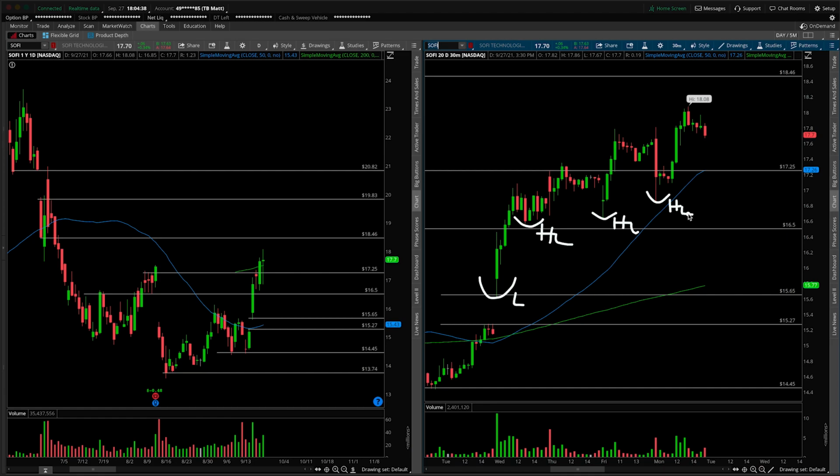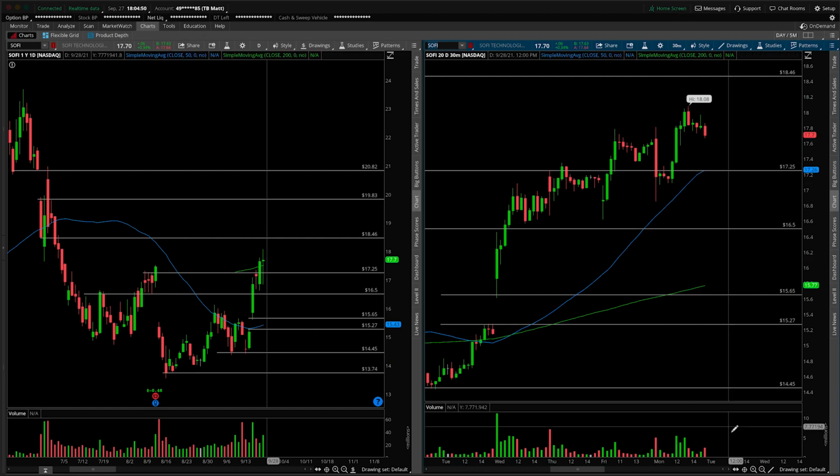So all things considered, the uptrend remains intact, and we did also set a new higher high, right? I'm not going to do the same thing, but obviously higher high. This was the prior high, prior high, prior high. You get the point. And what you can start to do though is draw in a channel, right?